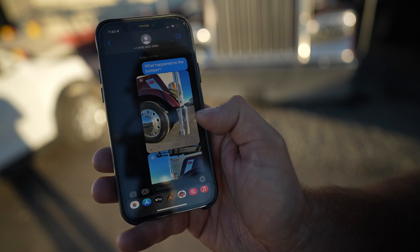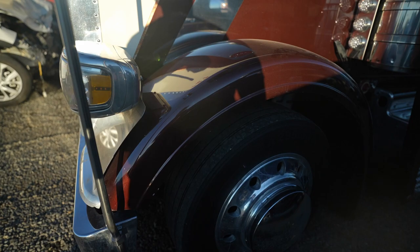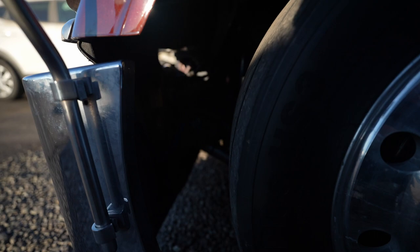And the guy just answered, oh, the mechanic bumped into something with it. He tried to repair it. Instead of bending the bracket back, he put some welds in it and he thought that this is fixed. Wow, man. This is just stupid. This is plain stupid. I can't believe it. Check it out, man.